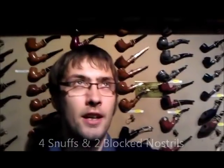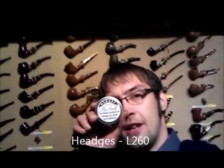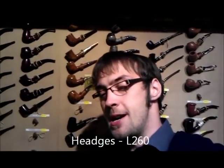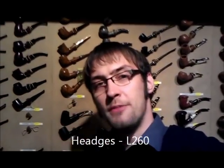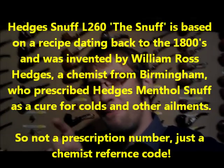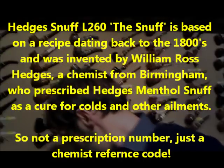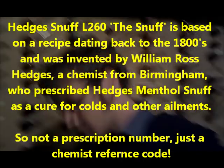Okay, so we're back with the fourth snuff of this marathon of medicateds. I thought I'd leave the classic until the end. This is Headges L260. I don't have the exact details with me, but I'm sure this was originally given out on prescription in the UK, the L260 being the prescription number. I could be wrong on that, so there might be some more information in the comments. So now on to the Headges.